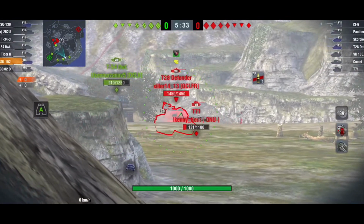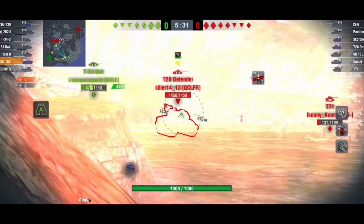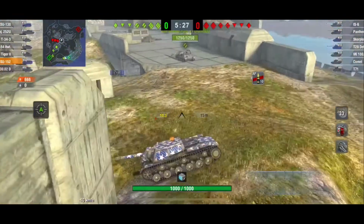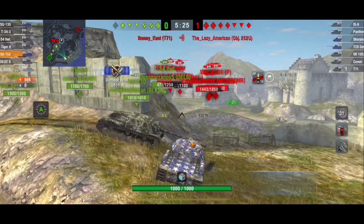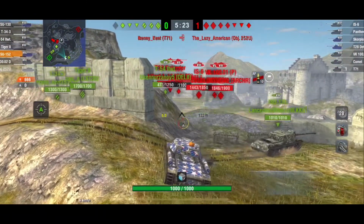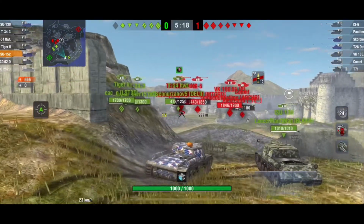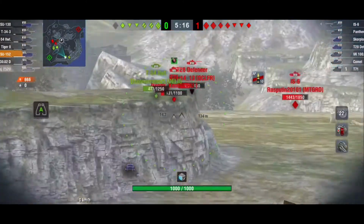The first two are the SU-152, both times driven by Respect RNG, and then finally we have one of my own replays, and while I don't at this moment remember what tank I was driving, we will get there when we get there. But so we're watching Respect RNG.